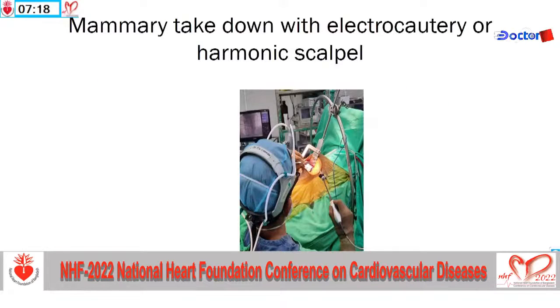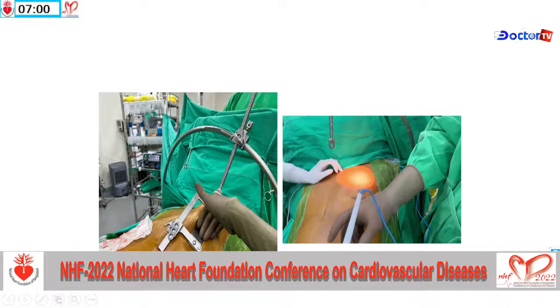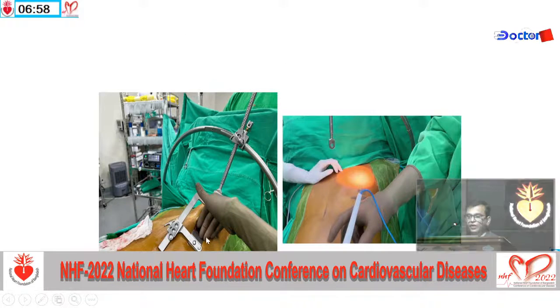For mammary takedown, we used to go for a long electrocautery tip with the harmonic scalpel. This is our harmonic scalpel. We actually use a separate stab wound with a laparoscopic trocar, and through it, hand movement will be less. You can see the incision is just a forefinger.